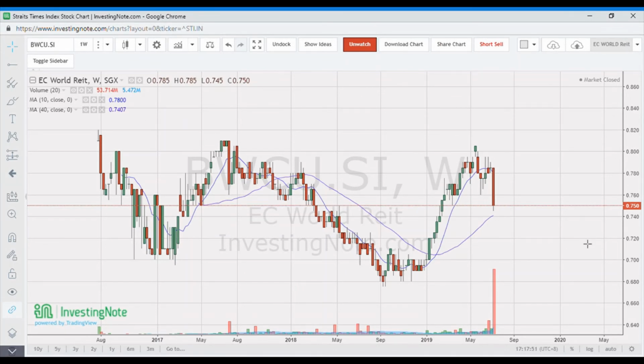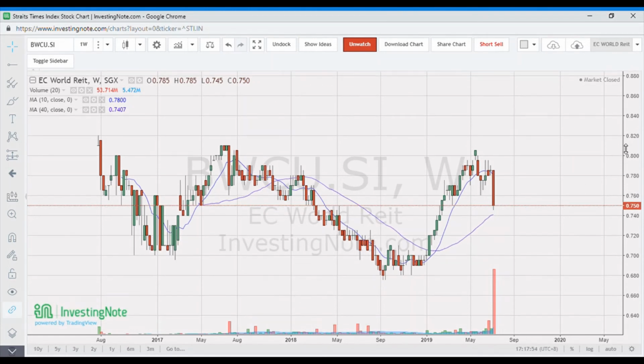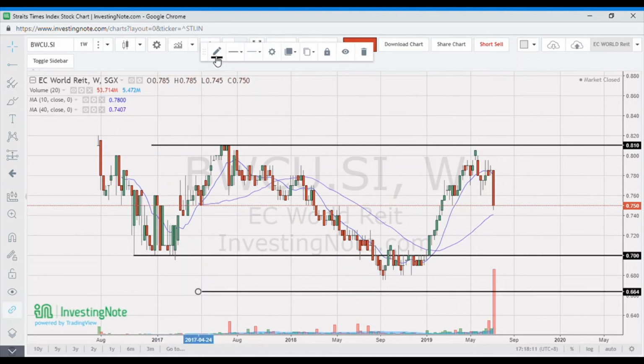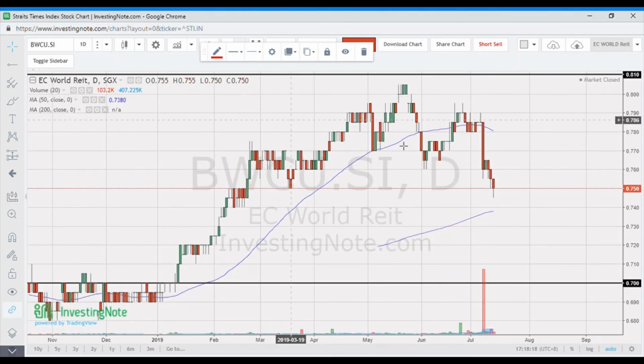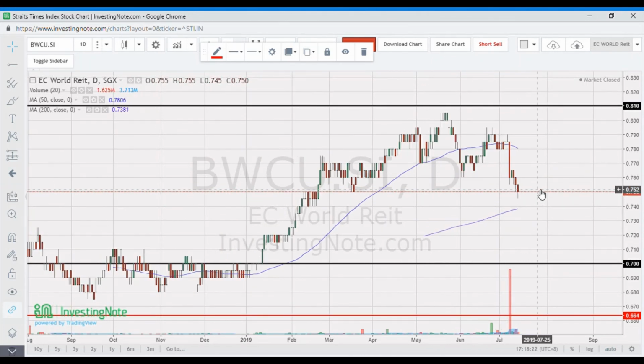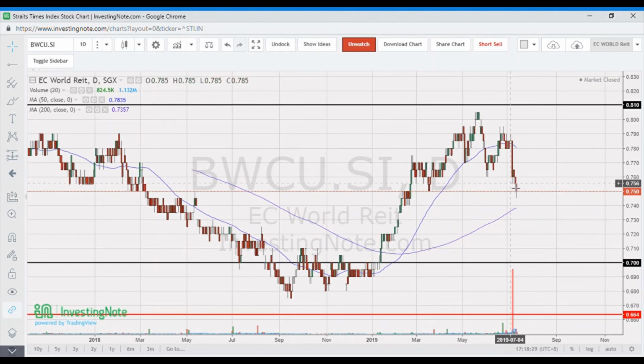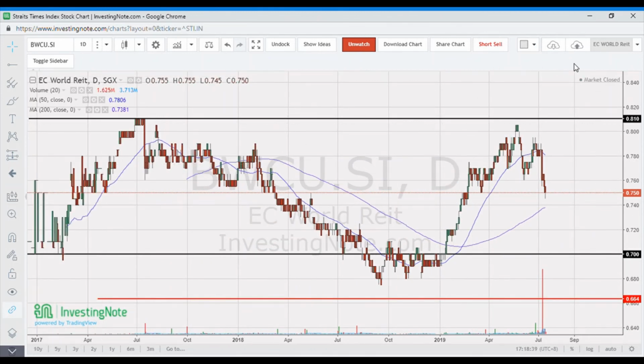Okay, someone asked me about EC World REIT. If you take a look at EC World REIT, actually last week's very bearish candle makes me want to stay out of it until I have a clearer picture. Well, you could play along like a range trade with some stop loss down here. However, I would not want to spend too much time on this counter because if you go to the daily candles, it's breaking lower and lower. So I have a gut feel only, of course, that it will go lower. And if it does go lower, maybe around 68 cents, 66 cents, then you might want to enter some more. So I will stay out of it for now.